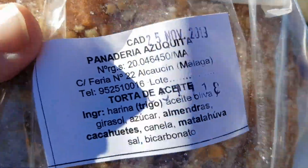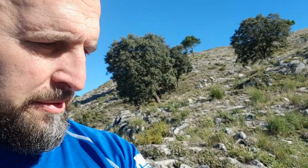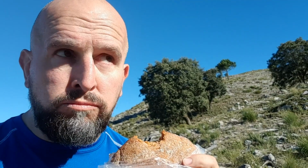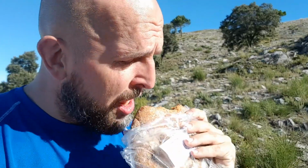So time for a bit of breakfast. I've got this, what is it? Area Recreativa. No idea what it is, but it looks like some kind of sweet bread. Oh my god, that is a lot of sugar. Very good fuel for a day's hiking though. Oh, you don't need a lot of that at a time.